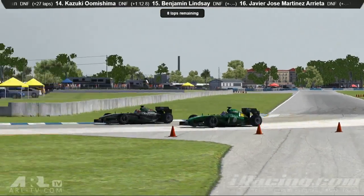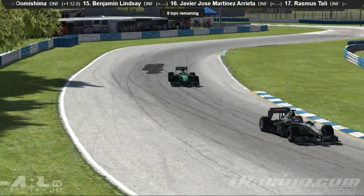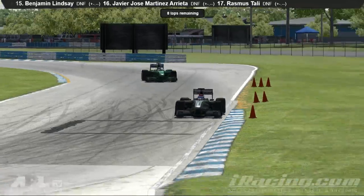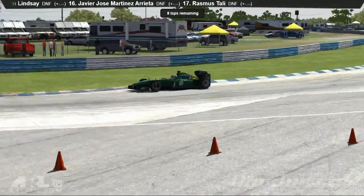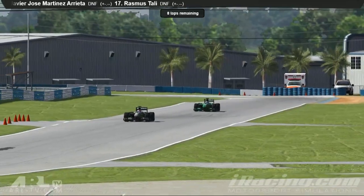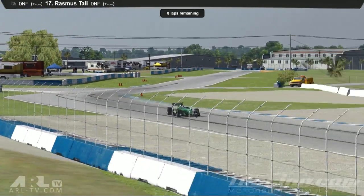On the inside. Gets it stopped both of them. Montanez plenty of room. Ooh. A little bit of a twitch. Yeah, major twitch. I'm not sure about a little bit of one. But yeah, that was a good move from Richard. You see he was hammering the anchors on there. His car was twitching under braking.